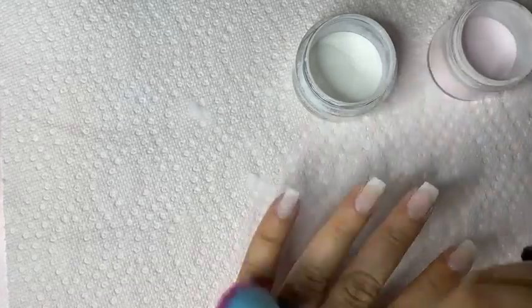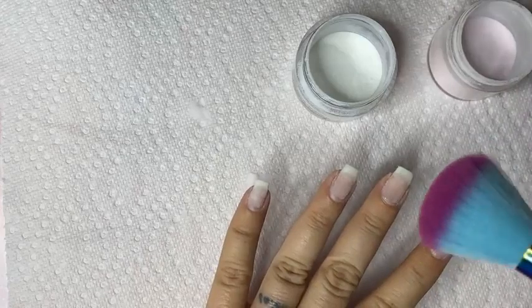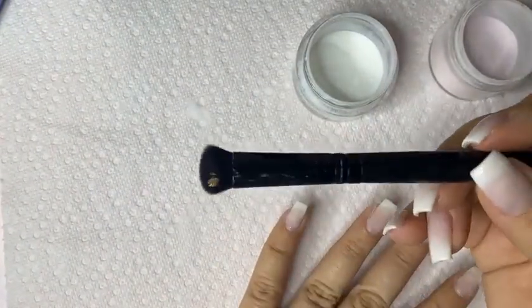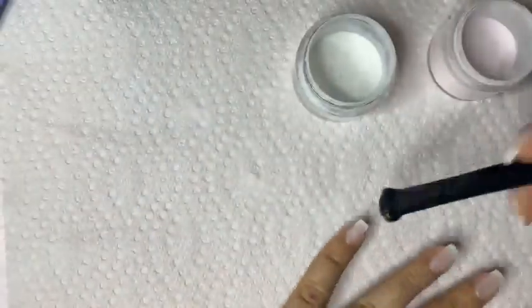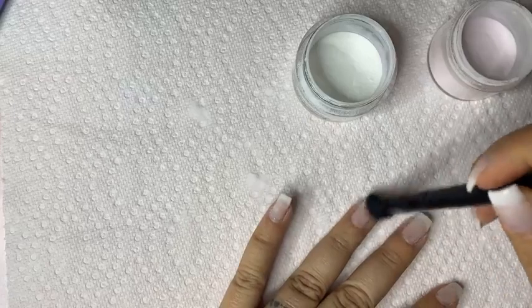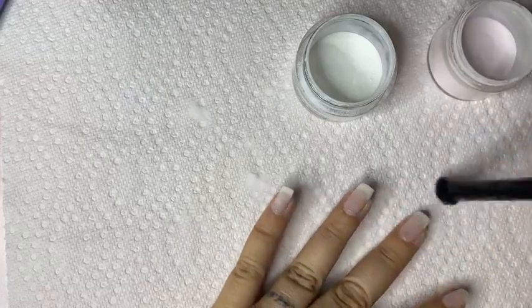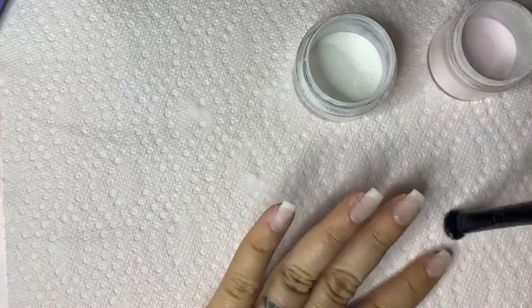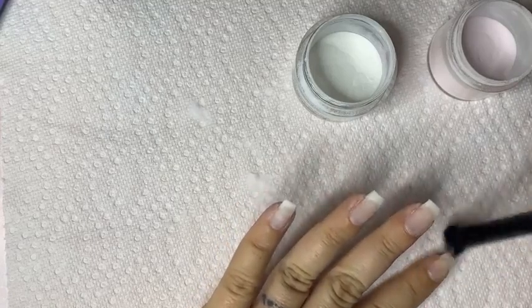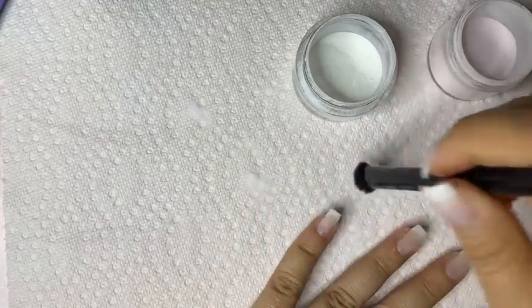So what I'm doing is just wiping off the excess powder with my duster brush. But I'm actually going to take this eyeshadow brush that's a little bit stiffer and just go over each of the fingers to really make sure I'm getting that excess powder off, because I don't want those little bubbles later. I just want a straight, nice ombre look.